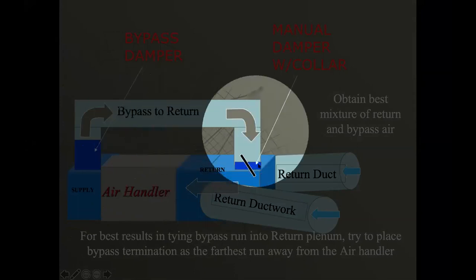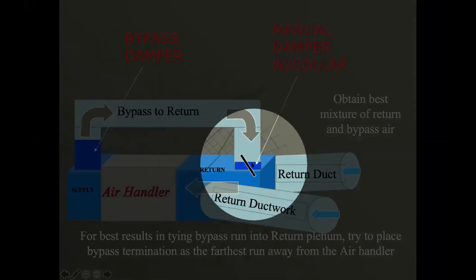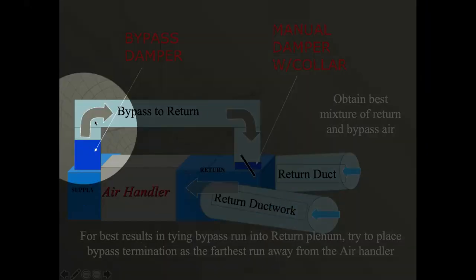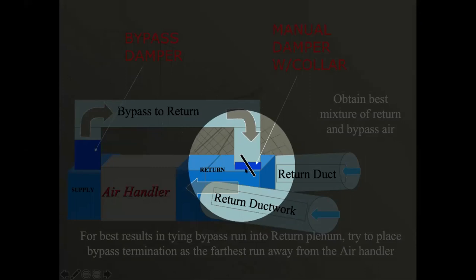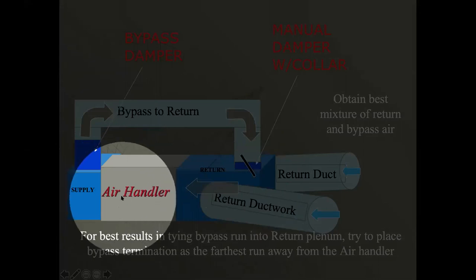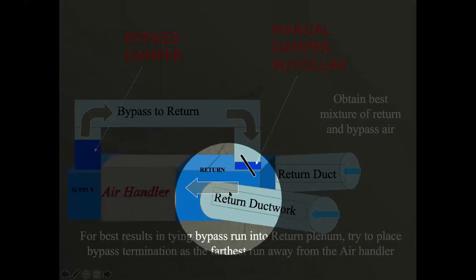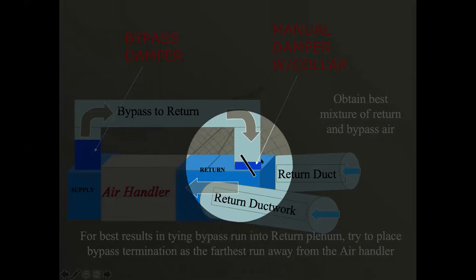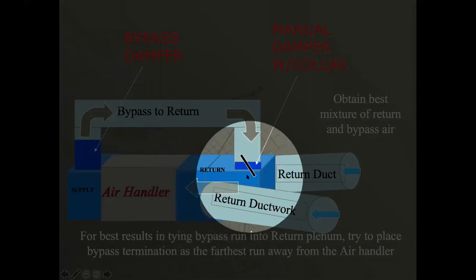So as the bypass goes through return, now we go over here, we have a manual damper collar installed. This manual damper collar is what is going to give us our static. As the bypass air travels through the bypass duct, it hits this stationary damper, sending static back through the bypass duct, back to the air handler, making sure that our variable speed blowers don't hunt. They maintain a constant speed. I also promote in my training classes, we take our return plenums, and we want them to be tied in front of the bypass duct. So now it has no ability to become an air curtain on the system.